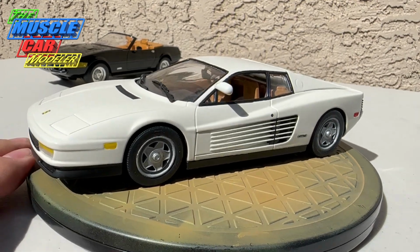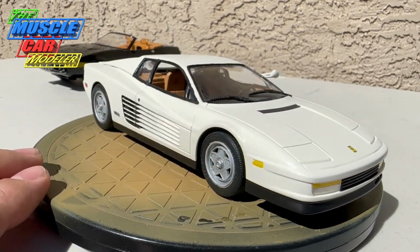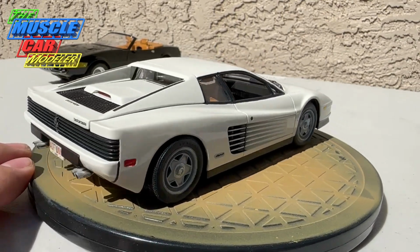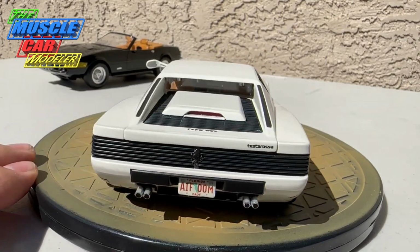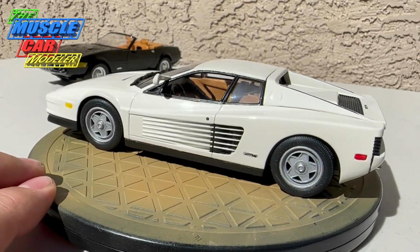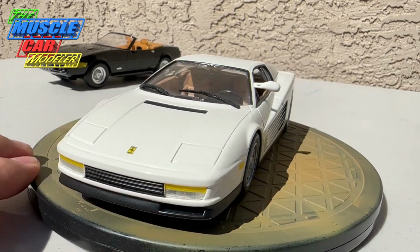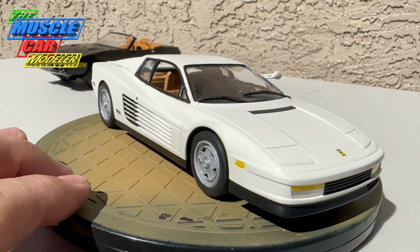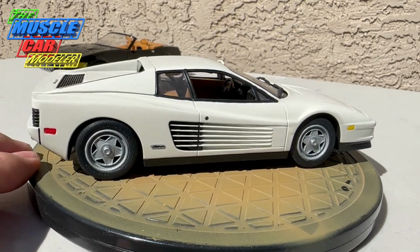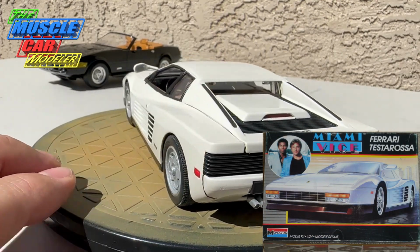The other Miami Vice car, the Testarossa, that's in the second 2 seasons. Of course, this one I built a couple of years ago on the channel. You guys can pull up its videos as well. But just pulled it off, cleaned off a little bit of dust from just being in my display case for almost 2 years. This is a 2022 build. But this is also the Monogram kit, but fun kit to build.